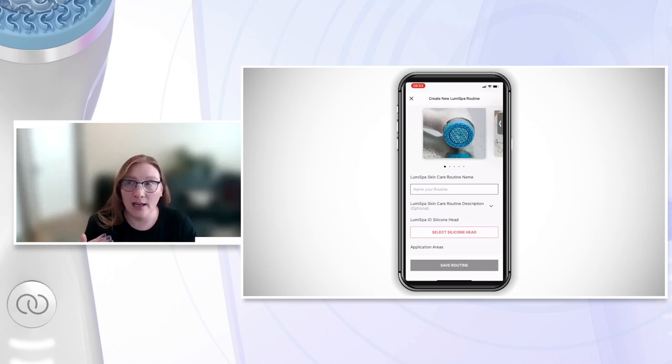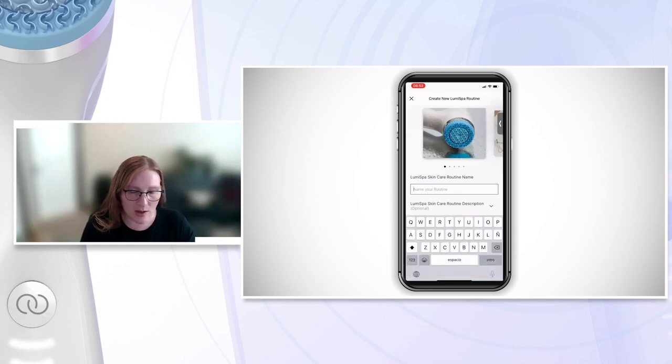Or maybe I've been out and I have more makeup on than usual. And so I actually want to do a double cleanse to make sure I get all of that makeup and oil from the night off, so that I have that really nice, fresh, clean feeling when I go to bed. So the LumiSpa IO and Nu Skin Vera gives you that flexibility to customize these routines for you and your lifestyle. So I'm going to go ahead and add a name. We'll call it Trina's Favorite.